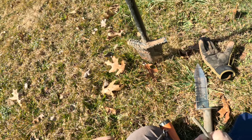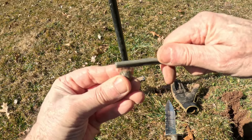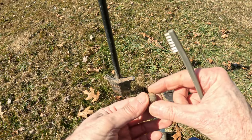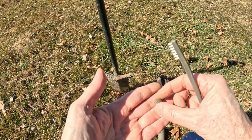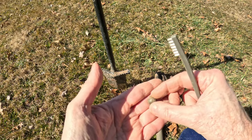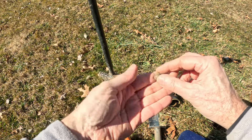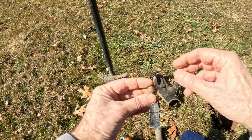Oh, lost it. Got it back. Not sure what that is, but it's kind of neat looking. It's very heavy. If you know what that is, or could have been, add it into the comments.